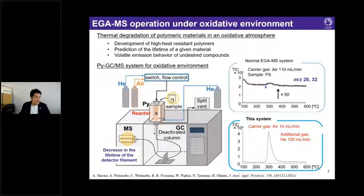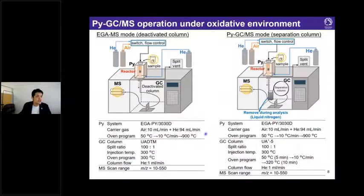The upper and lower figures show the before and after adding the helium gas to the flowing gas from the pyrolyzer. You can clearly see the sharp peaks under air atmosphere. Of course, by changing the type of column, you can identify some oxidative degradation products generated from the pyrolyzer. As with the EGA-MS method, additional helium must be supplied into the gases generated from the pyrolyzer to prevent damage of the MS filament.